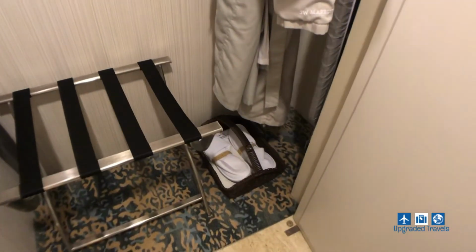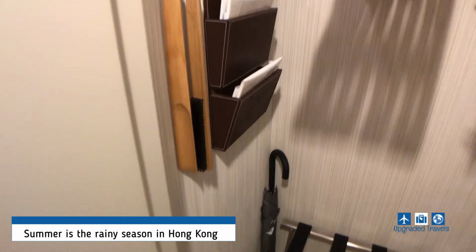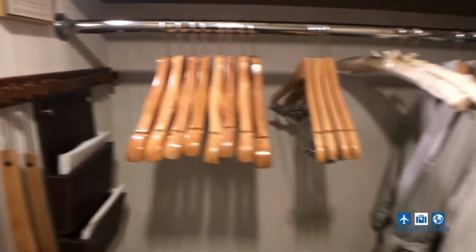In the closet here, robe looks pretty nice. I'm gonna try it later. Slippers, which is standard in Asian countries. Umbrella, nice. It's been raining. And this is it.